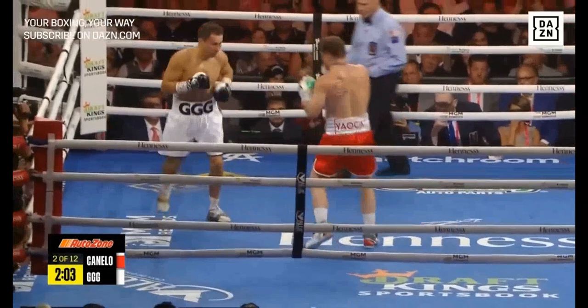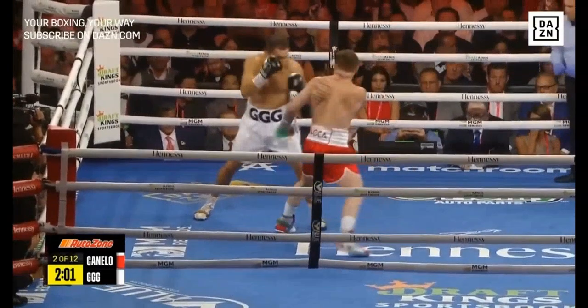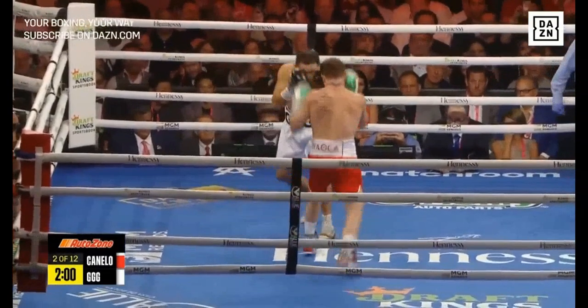But most important part of that sequence, Canelo jumps to the line, throws a 1-2. No follow-up. He's not using his momentum to continue going forward. Also want to say that Triple G's not engaging him. He's running, right? He's circling. He's allowing Canelo to come at him, engage with him. One punch.